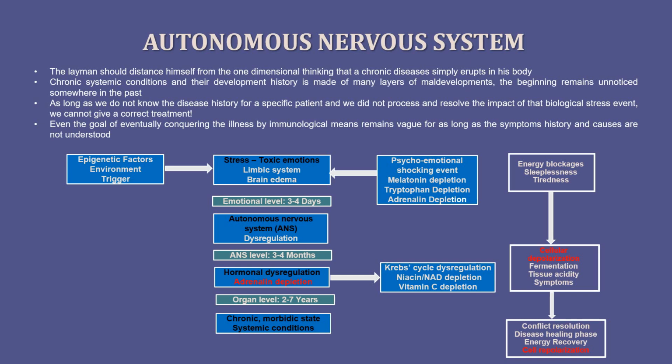And this stress affects our autonomous nervous system very quickly, within days. And then in turn this affects our hormonal system. We see the adrenaline depletion and a Krebs cycle dysregulation. We also see a niacin NAD depletion and a vitamin C depletion. And if we do not put action into place right now, we will go into chronic morbid states and we will develop systemic conditions. Our cells will depolarize, we will go into fermentation mode, we will have tissue acidity and other symptoms related to that. And when we can repolarize the cells, when we can rebalance our autonomous nervous system, then we can heal ourselves.